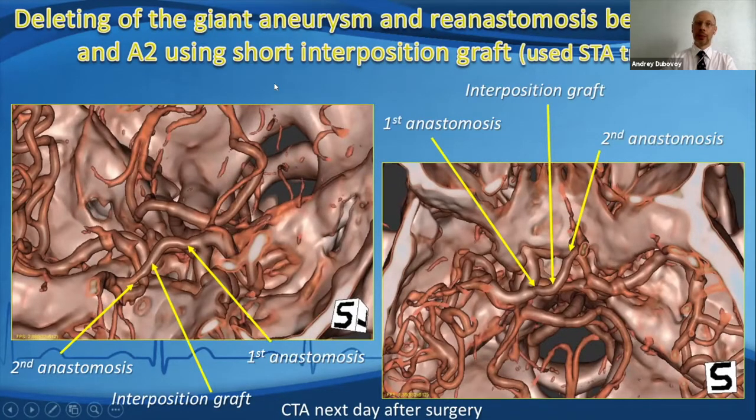During the approach, in this case I used a pterional approach, and I harvested the ST8 trunk. After resection of the aneurysm, I placed this 2 centimeters trunk between the ICA and the A2 segment of the ACA.